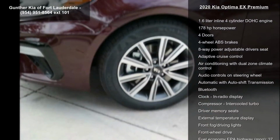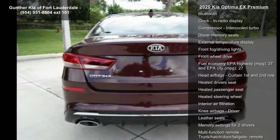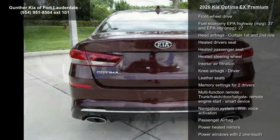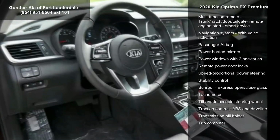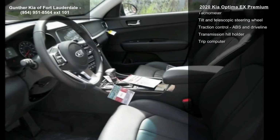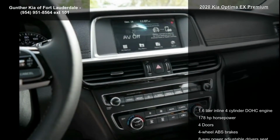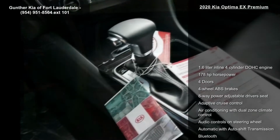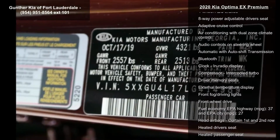This vehicle's top features include a 1.6-liter inline four-cylinder DOHC engine, 178 horsepower, 4 doors, 4-wheel ABS brakes, 8-way power adjustable driver's seat, adaptive cruise control, air conditioning with dual-zone climate control, audio controls on steering wheel, and automatic with auto-shift transmission. If you are looking for a new car, this might be the one.